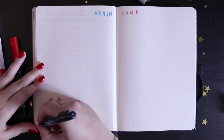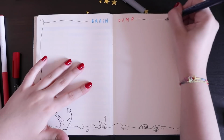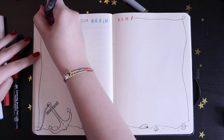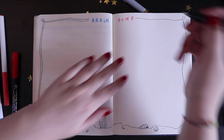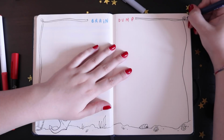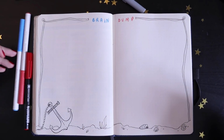I thought it'd look cute, so I drew an anchor that had fallen to the bottom of the sea, and again drew like some sand and some shells, and then I decided to do a little border for the rest of the spread with the same rope design that I did in the monthly spread. And that was pretty much it.